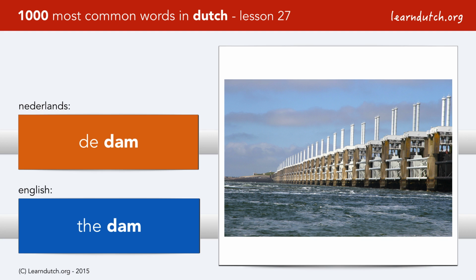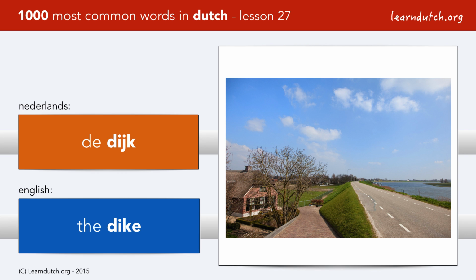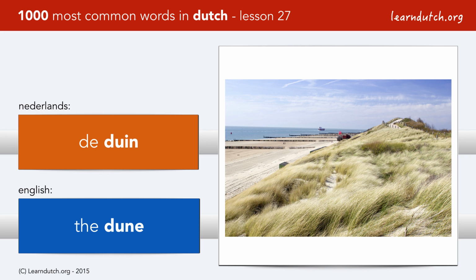De Dam. And here you see the Oosterscheldedam in Zeeland. That is a flood barrier. This dam has open gates during normal weather, which can be closed during a storm. De dijk. As you can understand, these are vital for survival in the parts that are below sea level. De duin.